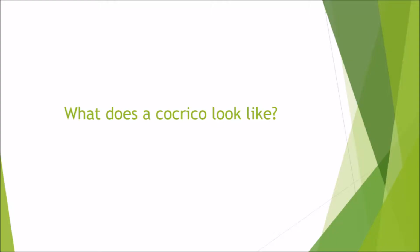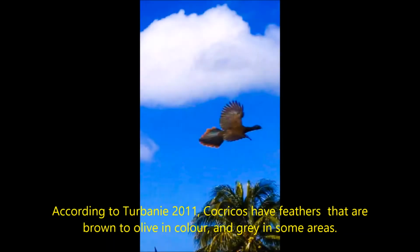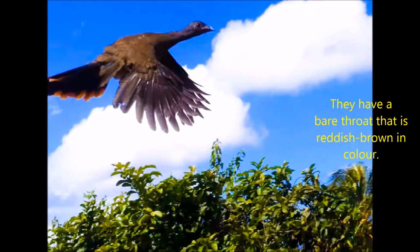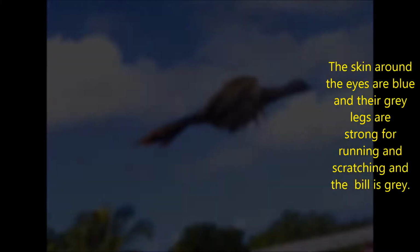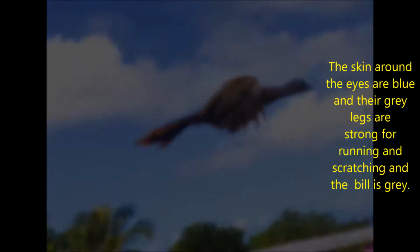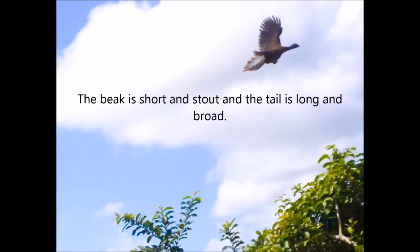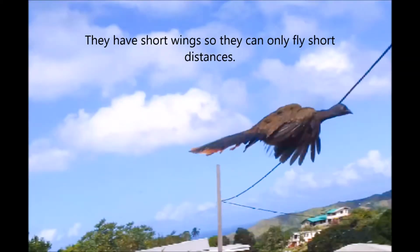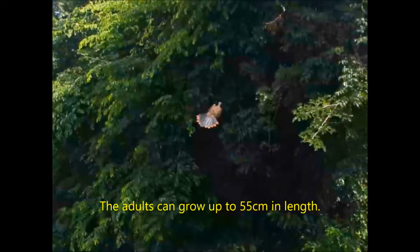What does a coquelicot look like? According to Turbany 2011, coquelicots have feathers that are brown to olive in color and gray in some areas. They have a bare throat that is reddish brown. The skin around the eyes is blue and their gray legs are strong for running and scratching, and the bill is gray. The beak is short and stout and the tail is long and broad. They have short wings so they can only fly short distances. The adults can grow up to 55 centimeters in length.